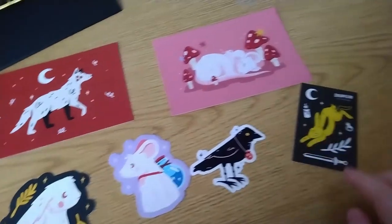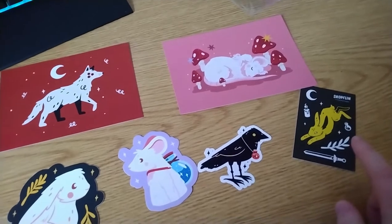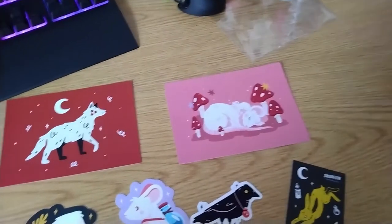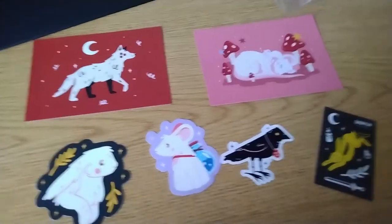They're so cute. Now I can put this up on my wall and still have the other tag that I have and put that on my sketchbook. So I like putting business cards on the wall now, apparently. So, yep. I'm so excited.